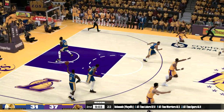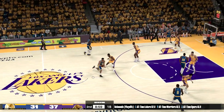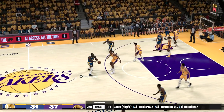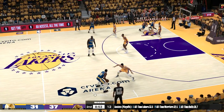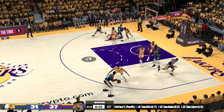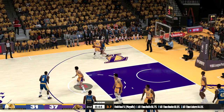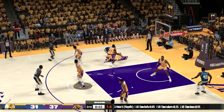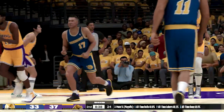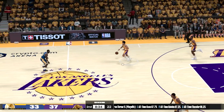Offline with a 3. Here's Golden State. 6-point game. Outside Davis. Outside Durant. Over to the left wing. Shot clock at 6. Here's Mullen. And it's good with time running down on the shot clock. And now it's just a 4-point Laker lead.